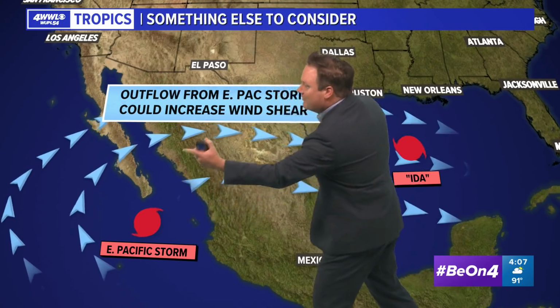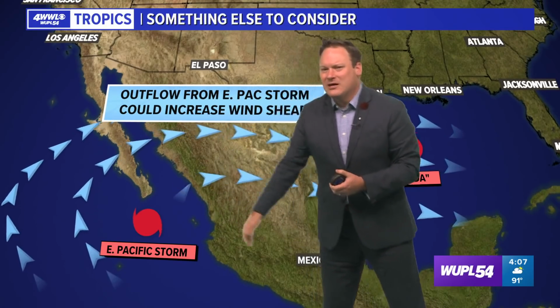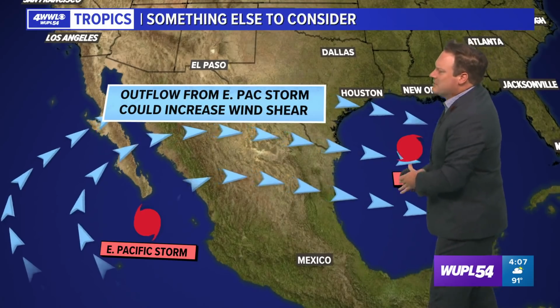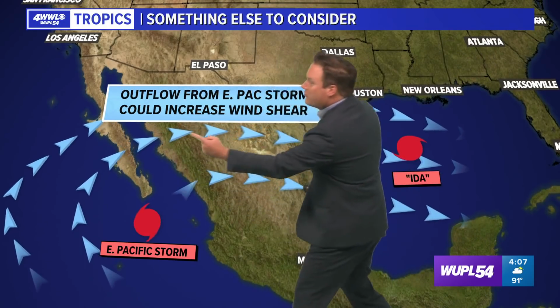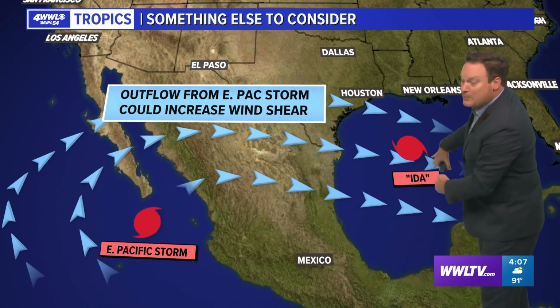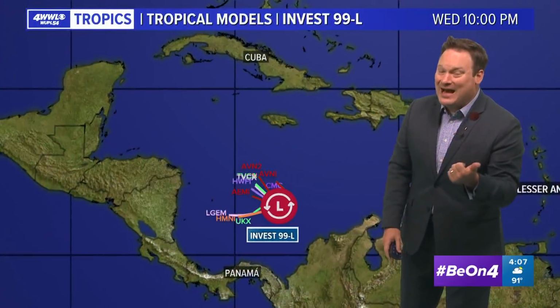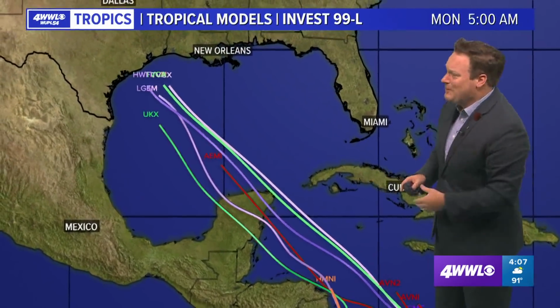Now, again, these are all possible scenarios, but what we're looking at is if this storm is able to get strong enough, which we're hoping for, because usually the East Pacific storms don't affect land. They tend to stay off of the coast of Mexico, maybe Baja California, but usually tend to stay off of the coast in the Pacific. But if this gets strong enough, it would create a very strong wind shear from the outflow, and that would help to kind of rip apart Ida, or at least keep it as a weaker storm, because without that, the environment in the Gulf of Mexico is very favorable for development and possibly even some rapid intensification.